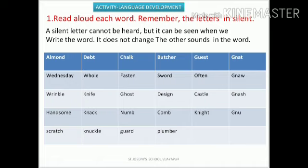Knack. Here also, K is not sounding. So, the K letter is silent in this word. Last one, knuckle. In this word, K is also not sounding. So, the K is a silent letter.